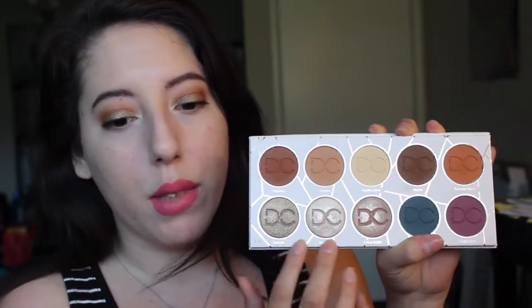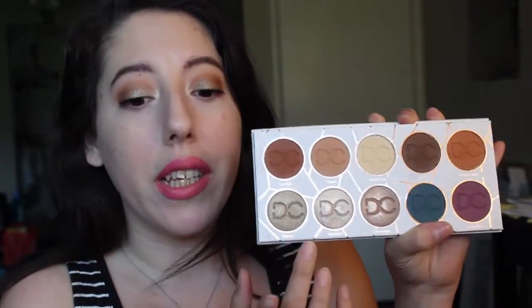Other than these shimmer shades right here, they're beautiful. I am absolutely in love with Espresso. Clean finger. Espresso is by far my favorite shade in this palette. I would have never guessed that I would love Espresso so much.